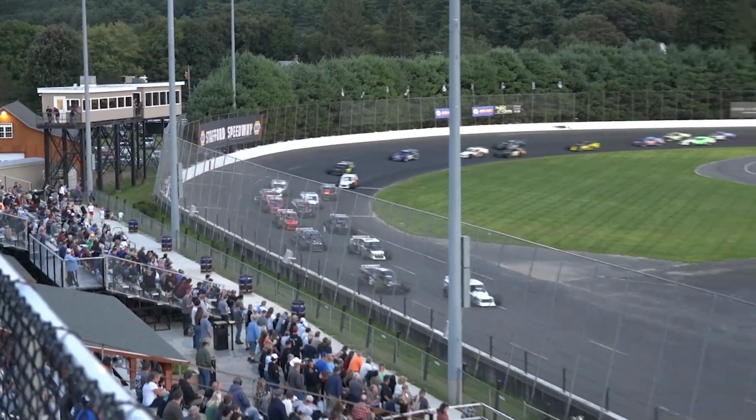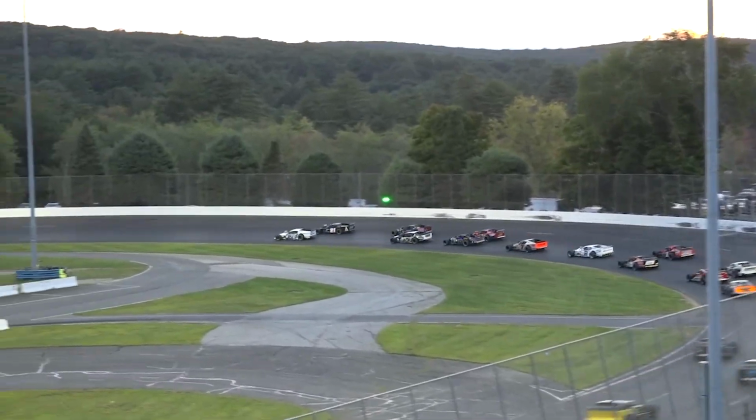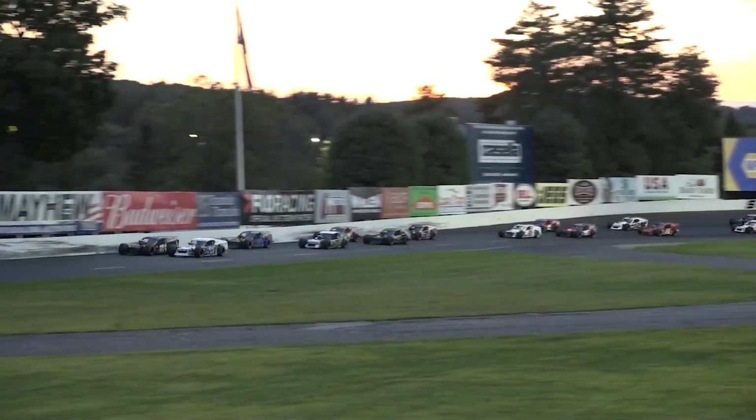Different leader in each lap. Here comes Ron Mitford to take over the lead. Oh, Bob Charland became hooked with Vians here on the front straightaway. Both were heading toward the infield, but they're okay. Just in front of Amanda West and Chris Matthews.